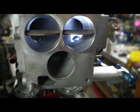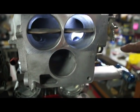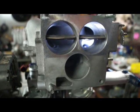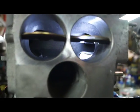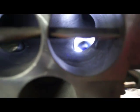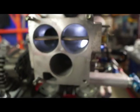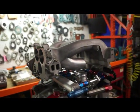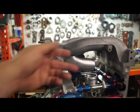Light is shining through is where the new ports are, and then on top are the original OEM runners. So you're, like you said, I mean, you are basically doubling the airflow.